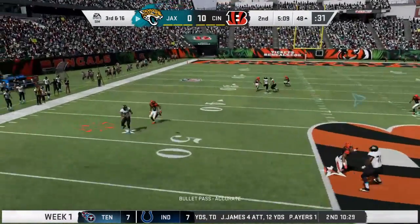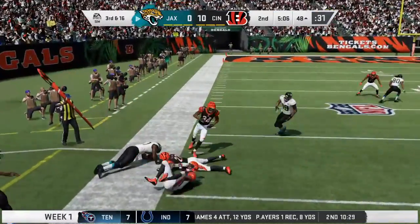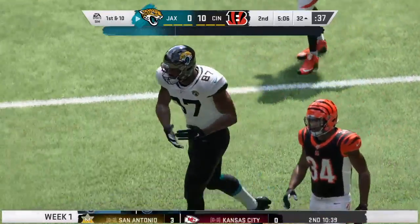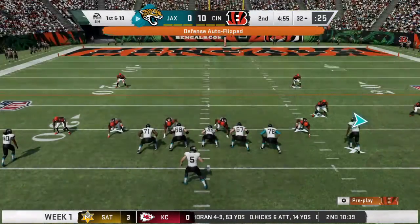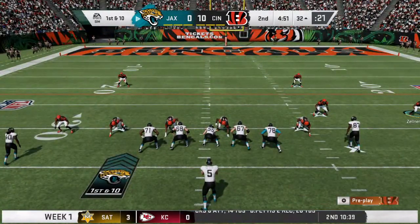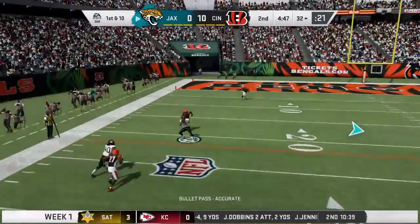Now on 3rd and long, they'll look to throw. He gets it to Thomas. 16 yards that time on the pickup for the Jags and a first down. I like how they work the tight end on a nice little under route there. And if you're going to give him that much space, he's not going to catch the football. He's going to run away from you a little bit, and that's exactly what he just did there, picking up extra yardage.